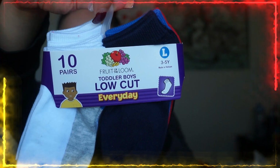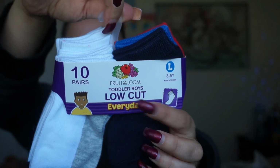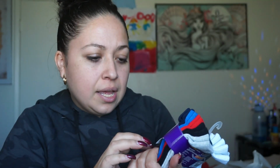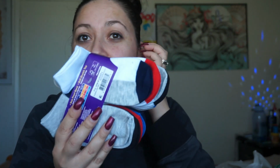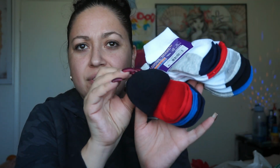Now these, you can find anywhere else for maybe $5 or $7. Low cut, 10 pairs, size 3 to 5. And it says every day, 10 pairs. They're in boyish colors, but socks are socks. They're inside of your shoe, so it doesn't really matter what color. All of these other colors are okay, you know. Blue, it sucks. For $1.25, you can't go wrong with that, right? Am I right? Okay, that's what I got from the Dollar Tree.